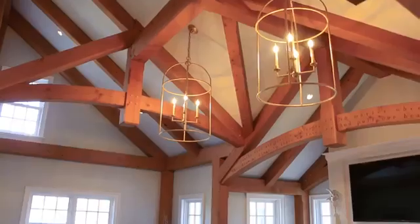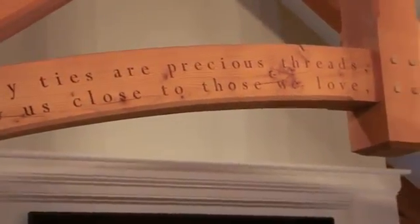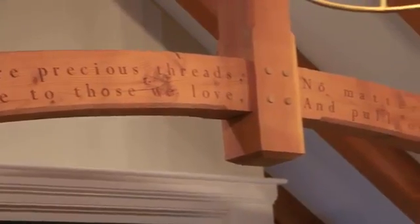Wow, this is spectacular. Family ties are precious threads. No matter where we roam, they draw us close to those we love and pull our hearts toward home. Aww. Now, is that a quote of your own, or is that attributed to someone?